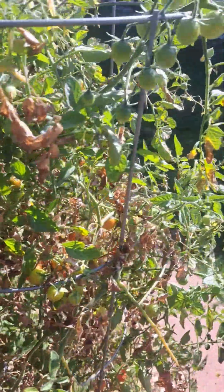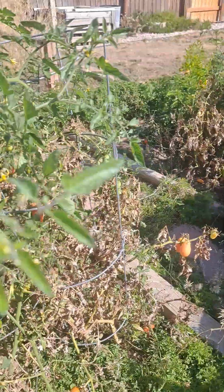I hope that your harvest is looking good. Look, the dog is eating tomatoes. He loves tomatoes.